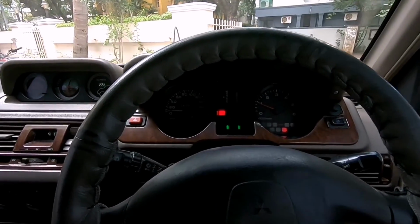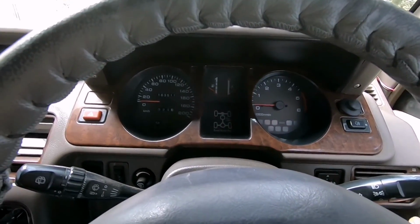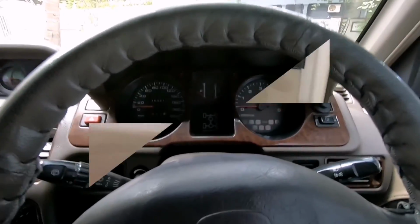So anyway guys, let's quickly turn off the vehicle because we are a little low on fuel. So let's switch off the vehicle, and the vehicle turns off with a nice shake as well.